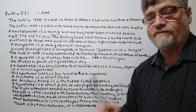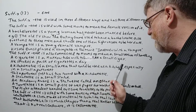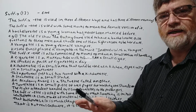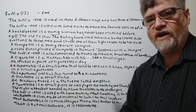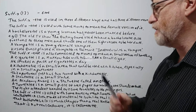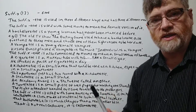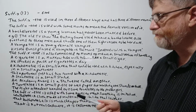A kitchenette is a small area that could be used as a kitchen, especially in a small apartment. So it's not a full kitchen. Probably just has a sink and a little area for dishes and stuff. And it's probably part of another room. Then we sometimes call that a kitchenette. Let's look at the example sentence. This apartment has just 2 rooms with a kitchenette. So maybe part of the second room has this little kitchen area there.